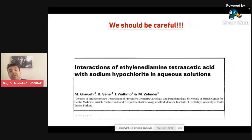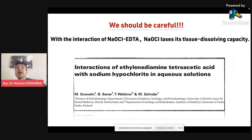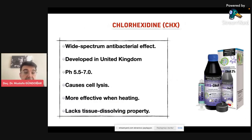You should be very careful while you are using sodium hypochlorite with EDTA, because sodium hypochlorite loses its tissue dissolving capacity when it contacts EDTA. EDTA continues to do its work, but it makes the sodium hypochlorite lose its effect. So nowadays, you can use etidronic acid instead of EDTA because etidronic acid does not interact with the sodium hypochlorite, and both of them can work in combination very clearly. What about chlorhexidine? Chlorhexidine is also used for the disinfection of root canals.